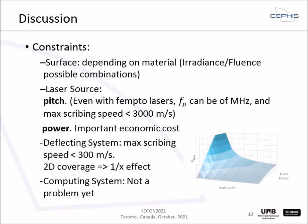Reviewing the different factors, we can note that the surface can impose a serious constraint if the material has a specific combination of irradiance and fluence to produce the desired visual effect. The laser source can also be a limiting factor, especially when using pulsed lasers with low pulse repetition rate. On the other hand, the option to increase the laser power to reduce the time to reach the required fluence can be too expensive on many occasions. Deflecting systems are currently the most limiting factor as they are not expected to improve drastically from the current maximum scribing speed values.